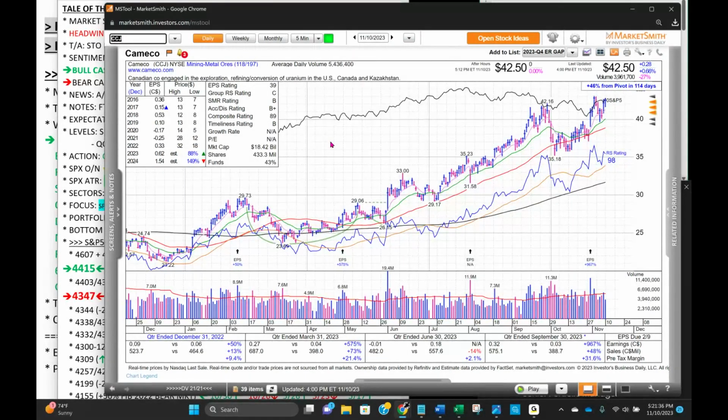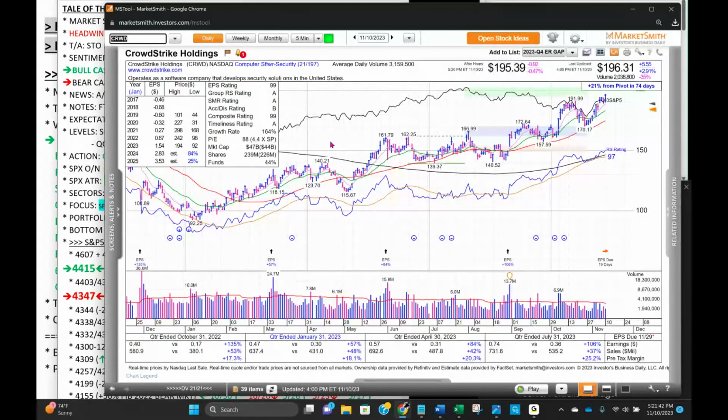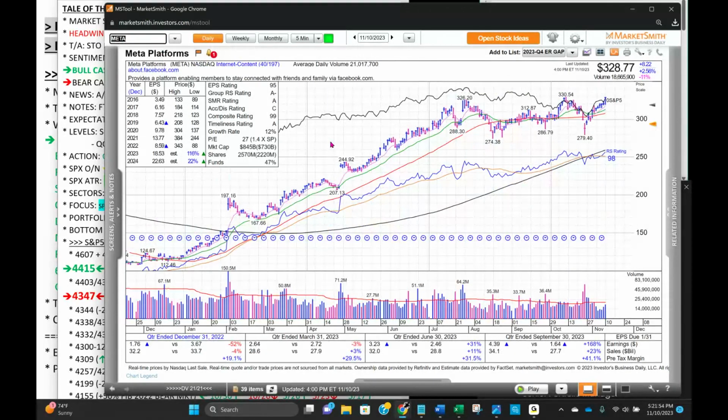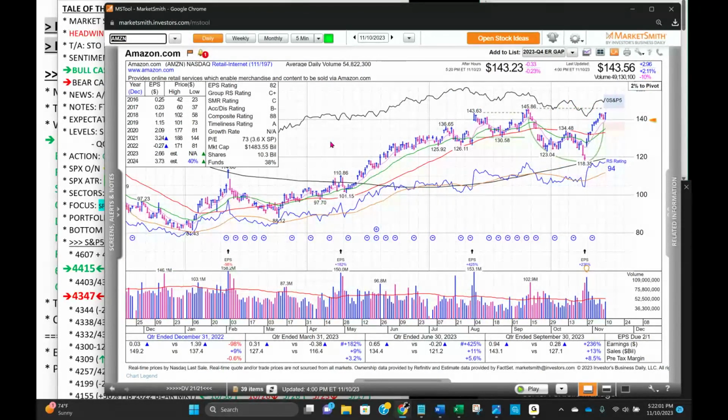CCJ closing near weekly highs. CrowdStrike, same thing, closing near weekly highs, in fact making a higher high of the week. Netflix continues to chug higher. This is our largest position. Nice candle today, up 2.8%. Meta, closing at the highs of the week. Amazon closing near the highs of the week after a 2-day pullback.